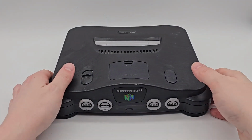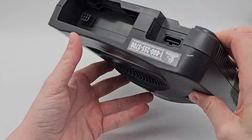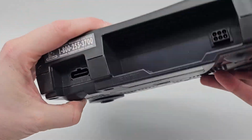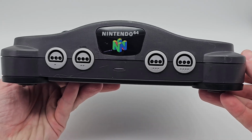My N64, this is still my original N64. I can't believe this thing still functions. After, what, 20 years? Easily 20 years. It's mind-blowing. I've tried to keep it in good shape, as you can see, but it's still one of my favorite systems of all time.